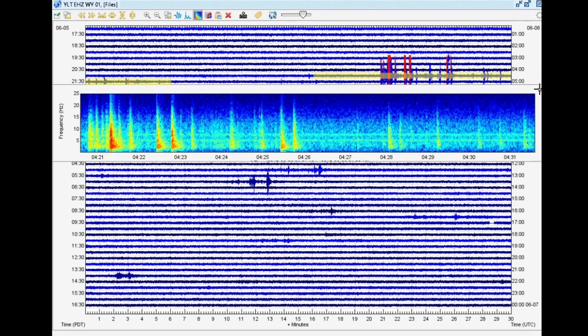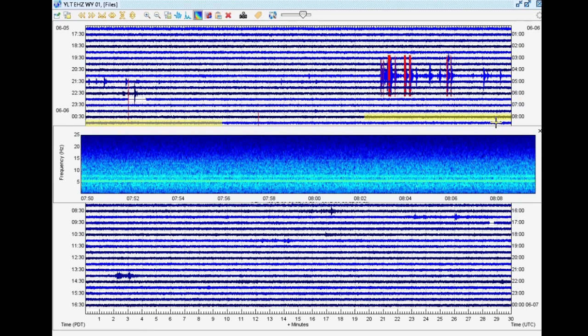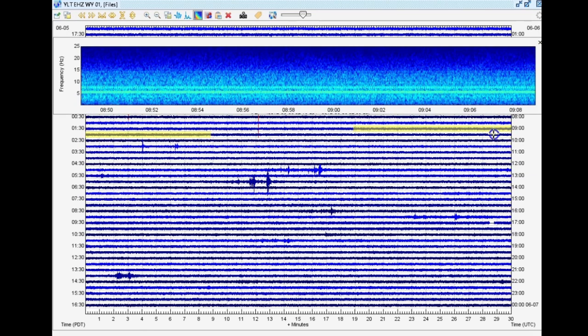This minor earthquake swarm contained approximately 33 earthquakes of all sizes within only 14 minutes on June 6, 2017. Only 7 of those earthquakes were reported. The following audio is of the June 6, 2017 earthquake swarm. This audio was taken from Seismic Station YLT.